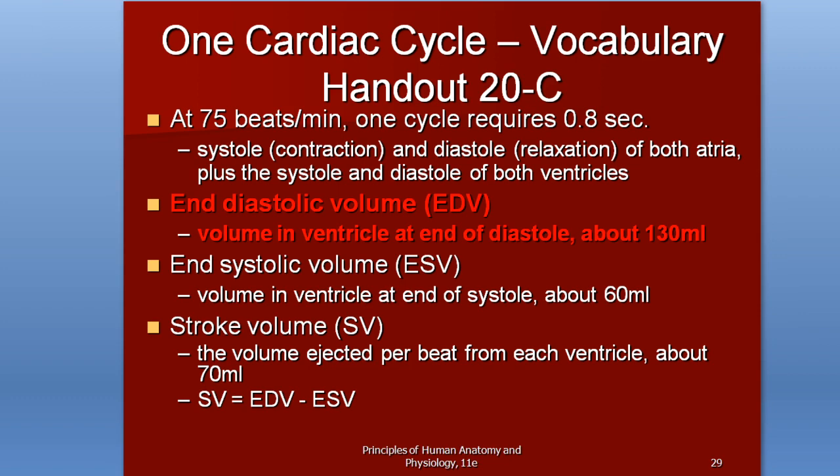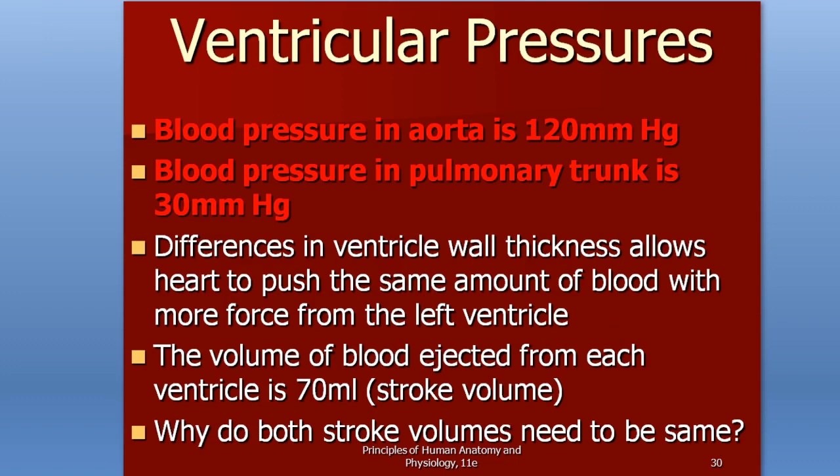All right, and one last thing here, it says ventricular pressures. So our ventricular pressures says blood pressure in our aorta is around 120, and the blood pressure in our pulmonary trunk coming out of the right side of our heart is only 30.